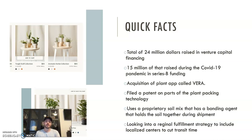Bloomscape has raised a total of $24 million through venture capital fundraising, and what's crazy is $15 million of that was raised during a Series B funding just earlier this year during the COVID-19 pandemic. So it was a company that was one of those fortunate winners during a really big economic crisis. During that time as well, just a few months ago, they acquired a plant app called Vera. This plant app is really for knowledge and education for plant health, taking care of your plants, and how each plant reacts individually to the way that you treat it via sunlight, how much indoors, humidity, and all of that.